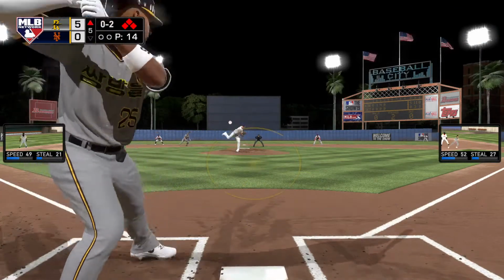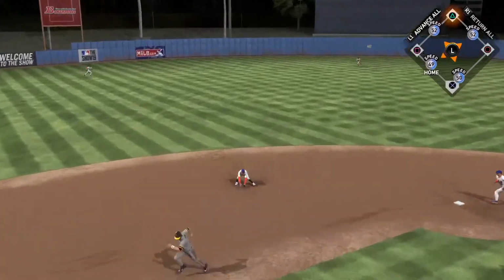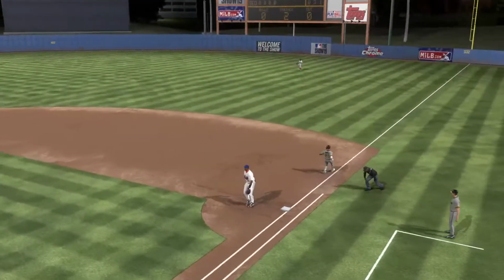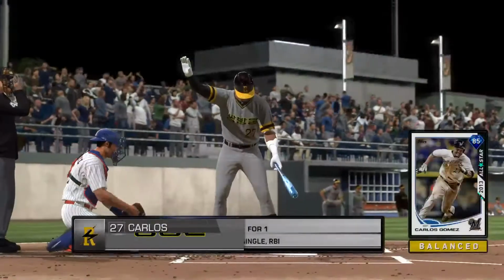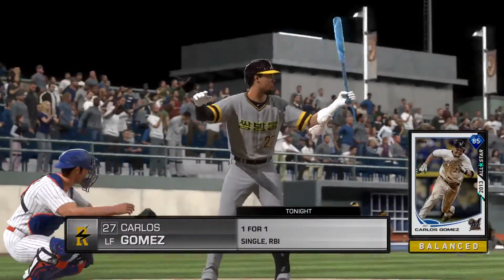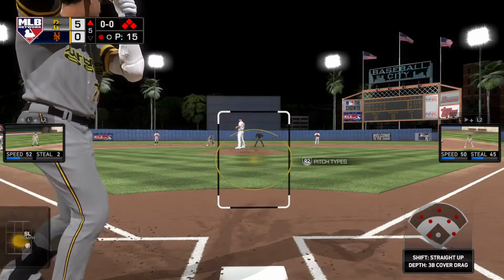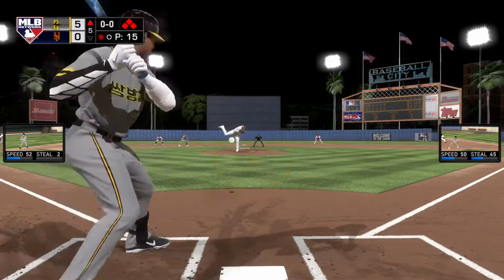Ready on 0-2. And this is on the ground to short. Could be 2. He'll come to the plate with it. They get the force at the plate. Relay to first is too late, so no double play, but no run scores. The left fielder, Carlos Gomez, earned himself an RBI with a sac fly his last time at the plate.